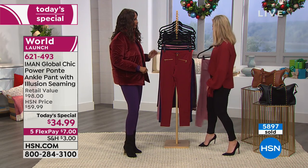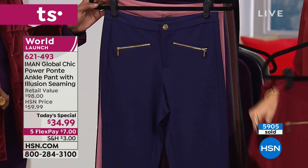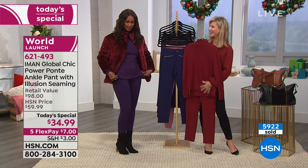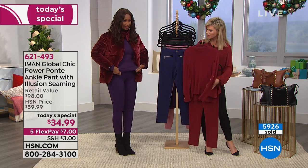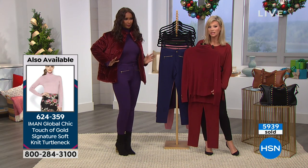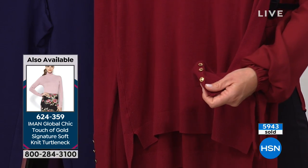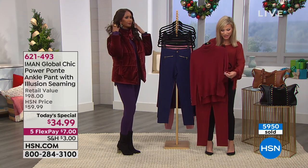So here, let me go through all the color options real quick. We do have the matching turtlenecks for everyone. And I just want to point out how beautifully they match. So if you're ordering sangria on sangria, or you want the purple on purple, like I am wearing. Again, look at the length of this turtleneck. If I want to tuck it in, it's as easy as that, and there is no bulk. I'm telling you, the turtleneck you'll get so much wear out of. It has the same gold button detail that the pant has. See how everything works so beautifully together? That's what Iman does for us that nobody else does. She really thinks about everything.